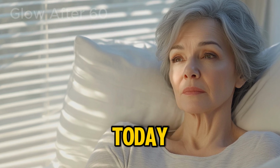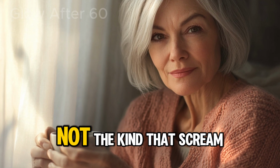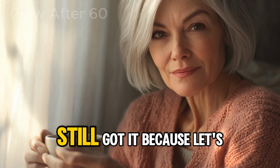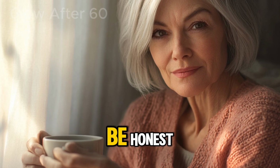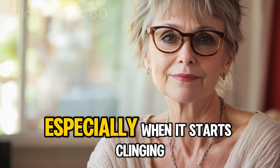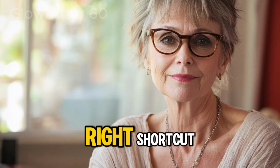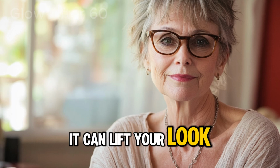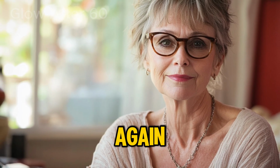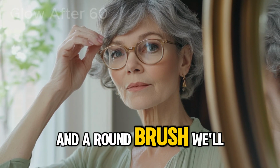Today we're diving into short hairstyles for thinning hair. Not the kind that scream, "I gave up," but the kind that whisper, "Still got it." Because let's be honest, long hair isn't always the answer, especially when it starts clinging to your scalp like a sad curtain. The right shortcut? It can lift your look, give the illusion of volume, and make you feel polished again, even if your actual styling routine is just a prayer and a round brush.